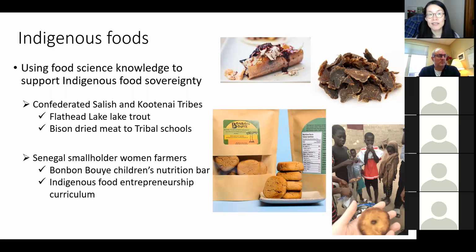In the CSKT Flathead Reservation example, we partner with their tribal fishery, the Native Fish Keepers. The tribal fishery tries to harvest as much as possible of the invasive lake trout from Flathead Lake, because it's really breaking the ecosystem and reducing the number of their bull trout. That's their sacred fish. So they harvest the fish, fast freeze it, and sell frozen fillets regionally. You can buy it from the Co-op in Bozeman.